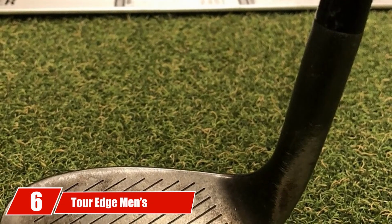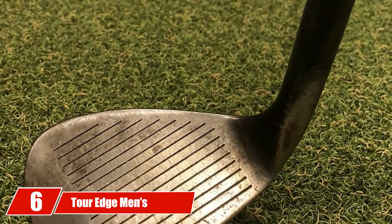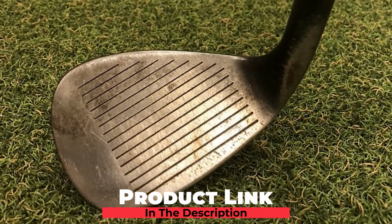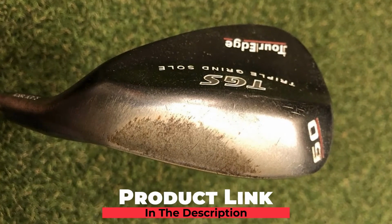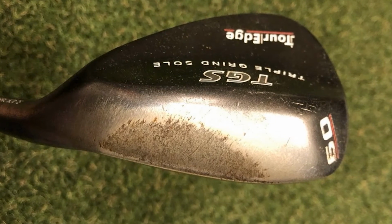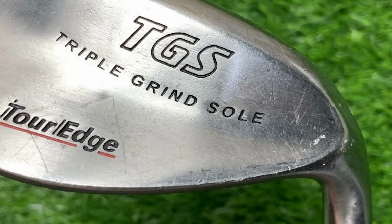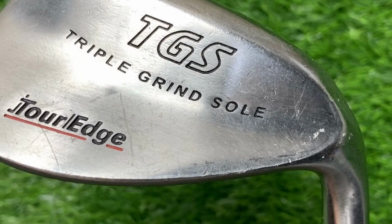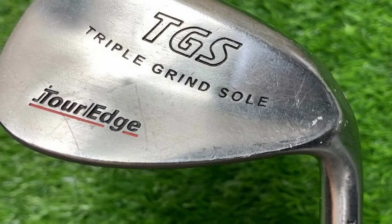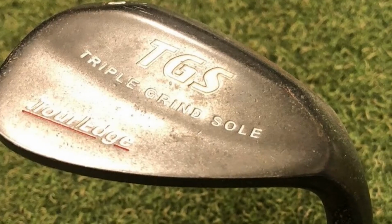The number 6 position is dominated by Tour Edge Men's TGS Triple Grind Sole Wedge. The Tour Edge Men's TGS Triple Grind Sole Wedge is available in different lofts. This wedge is available in 52 degree, 54 degree, 56 degree, 58 degree, and 60 degree versions. It means that you can get exactly the angle that you want and have the wedge that suits your needs. In terms of construction, what makes the wedge unique is the fact that it has a triple grind sole that can help eliminate the bounce from heel and toe.